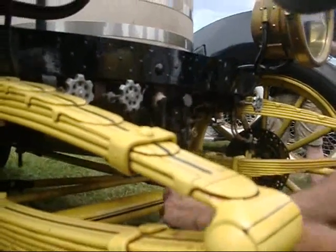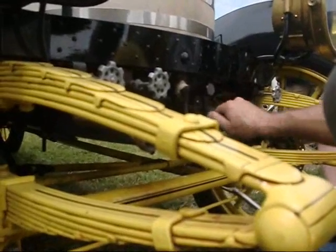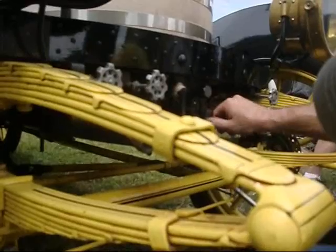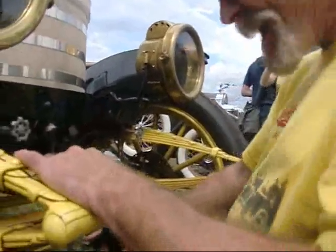How long have you been tinkering with Stanley steamers? They've been in my life since I was about 5 years old. So probably 30, 40 years. You're generous. You know I'm lying.